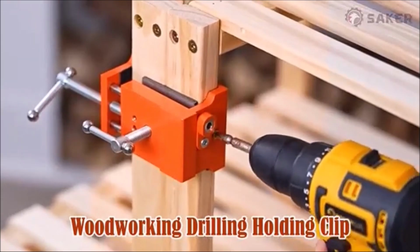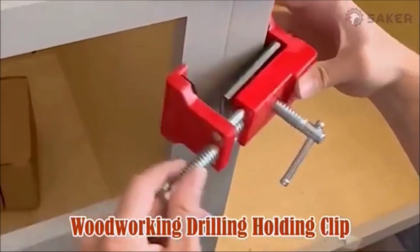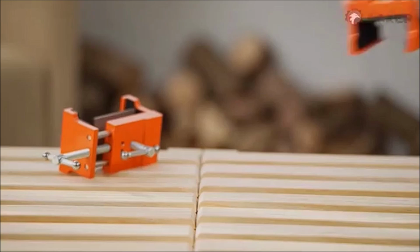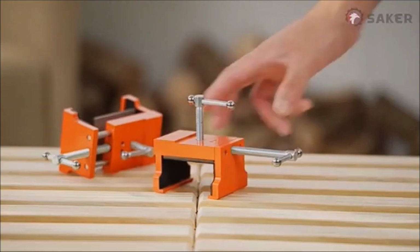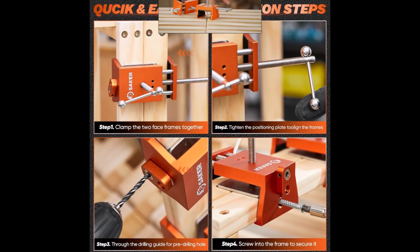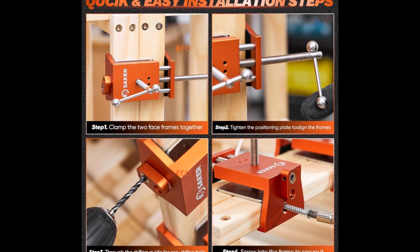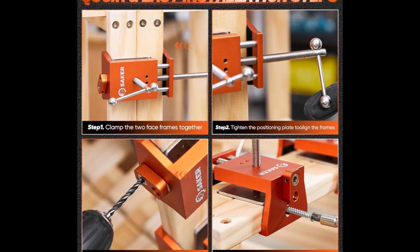Equipped with a pilot hole drill guide, the clamps ensure precise pre-drilling for your projects. The guide can be easily flipped out of the way after drilling, allowing you to drive screws without removing or repositioning the clamp. This built-in functionality streamlines the installation process, improving accuracy and efficiency.